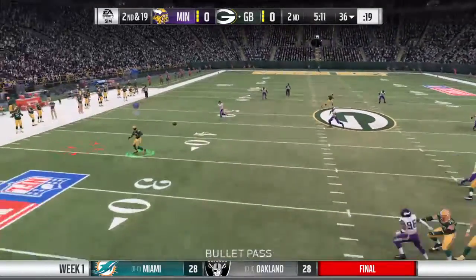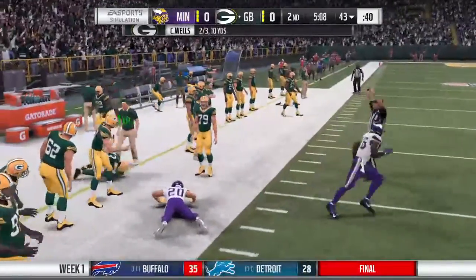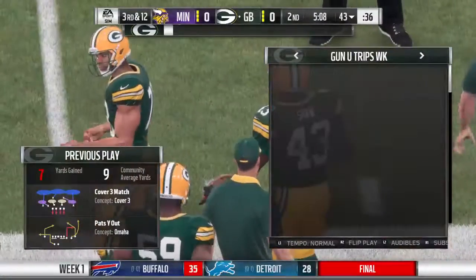Looking to throw on second down. Wells throwing the out route incomplete. It's Shaw. 7 yards on the play, and that's going to lead to a 3rd and 12.